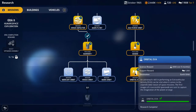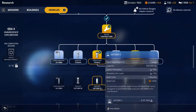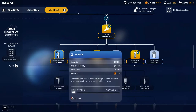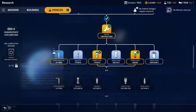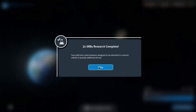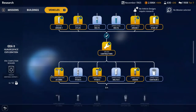All right. So we have that, let's research some more vehicles, because we do need to do that. Let's actually research the SRBs here, the 2x SRBs. Alright, so 2 solid fuel rocket boosters designed to be attached to a launch vehicle to provide additional thrust. And then we need one more.